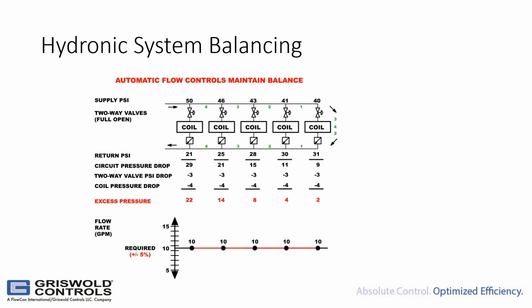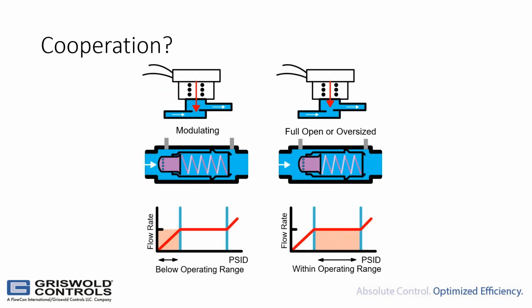So the solution, even in most actuated valve manufacturers' minds, is to add balancing valves. Now, this brings up the main question that people always ask, and we get asked this at Griswold quite a bit, and that is, how do the modulating valve and the automatic flow limiting valve work together? Are they fighting each other, is what they like to ask. We get this all the time at Griswold, and I'm sure you do as well. And we like to say they're not fighting each other, they're cooperating with each other.